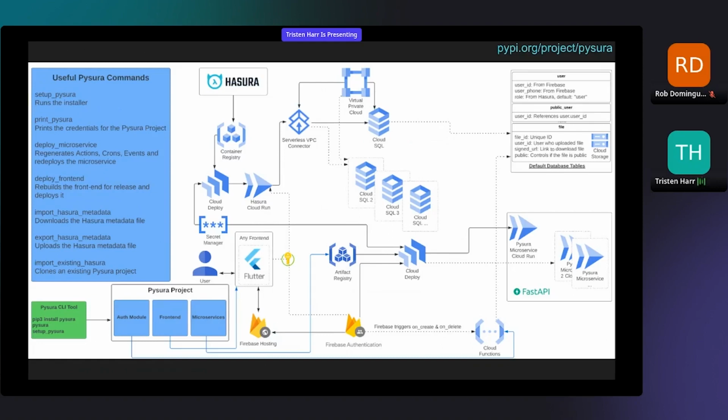Say you decide to give Flutter a try, and after making some code changes, you want to deploy your website. Just run deploy frontend, and your website will be live. It can be a pain maintaining separate staging and prod environments for your projects. Not with Pysura. With Pysura, after running the setup Pysura command, you can run import existing Hasura and supply the Hasura instance URL and the admin secret to clone an existing Pysura project.